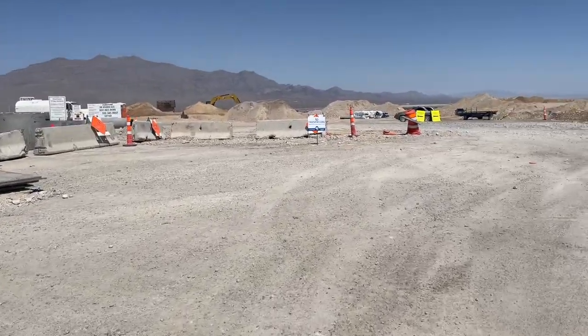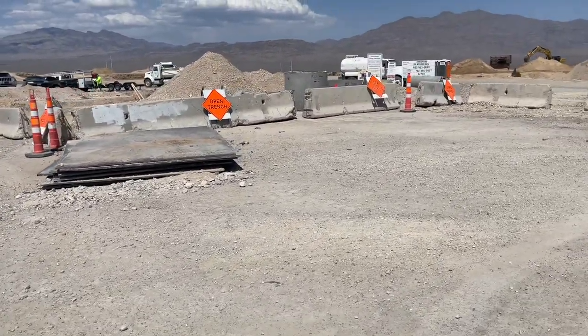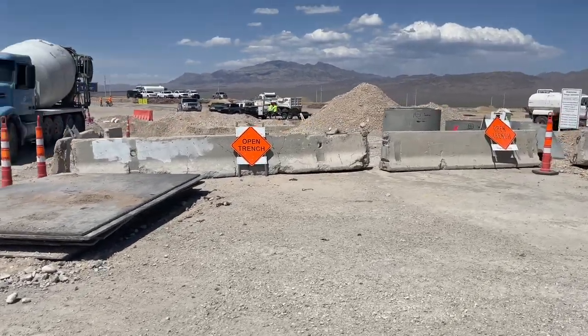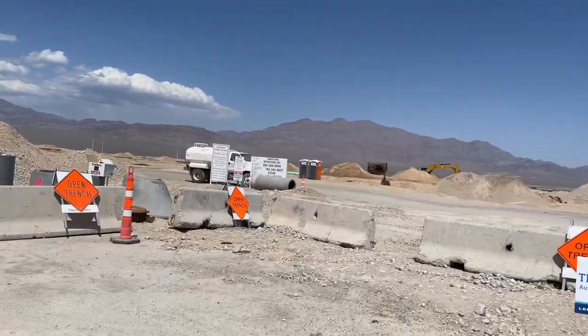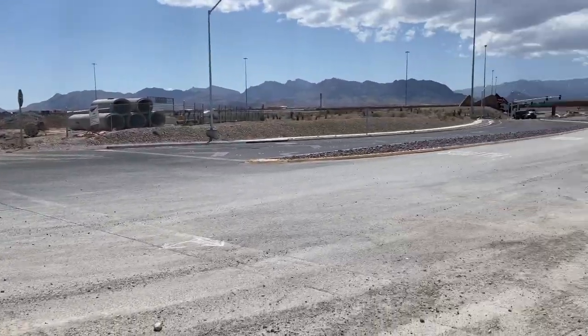You can see the no trespassing by Lennar, Sunstone, and then in the backdrop, you'll see 55 plus living coming soon by Trilogy. Beautiful mountains. Not a lot to look at. See you guys on the flip side.